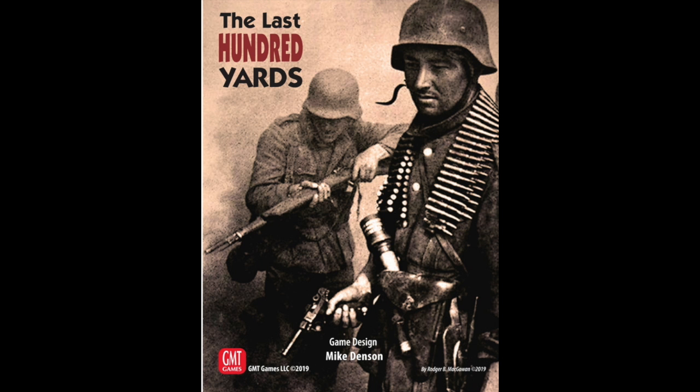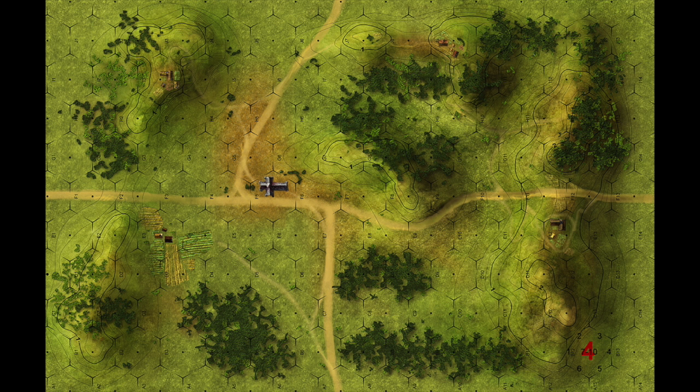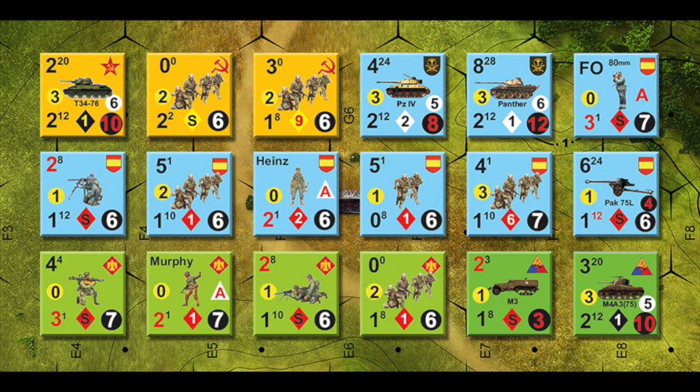GMT and the Last 100 Yards, a game designed by Mike Denson. The components: a box and a lid, 6 double-sided cardstock maps, 1 rule booklet, a scenario booklet, 4 sheets of counters, 2 identical combat terrain charts, player reference cards, a game turn track, and a dice. Complexity is medium and solitaire suitability is medium-low.